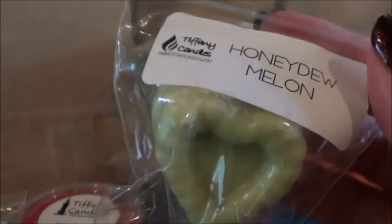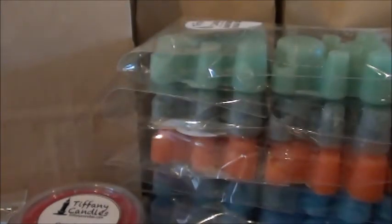Okay, she sent me honeydew melon. She must have been reading my mind on that one, or whoever was packing for her, because I've been wanting to try just straight honeydew melon. I like honeydew melon. That's so funny because I never did, and now I do. So, honeydew melon.